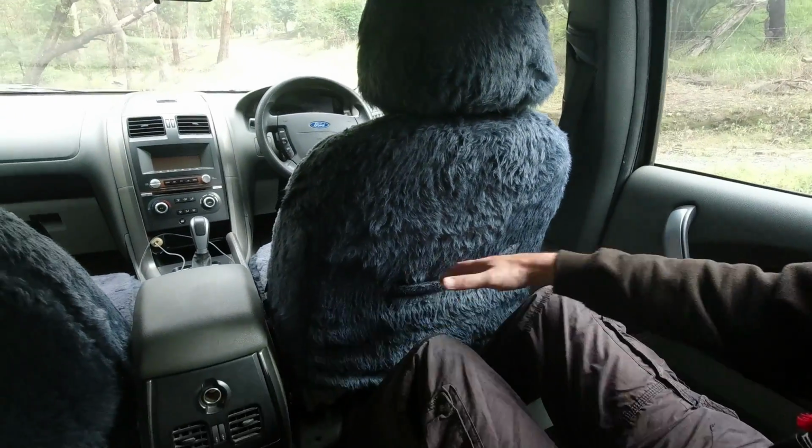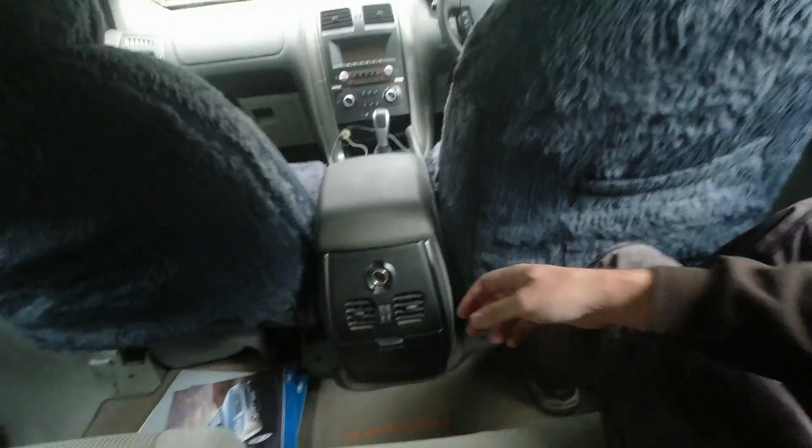So I must say this middle bench is also a bit on the firm side, and I can't comfortably get my legs under the seat in front, so I'm just going to give myself a bit more leg room by sliding the seat back. And yeah, there's kind of enough space going on.